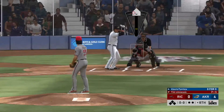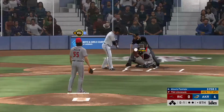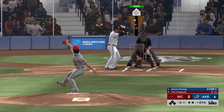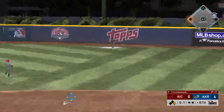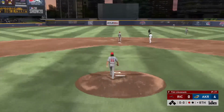Stepping in, Alexis Pantoja. He's hitless in 3 at-bats to this point. Swing and a miss that time. It's 0-1. It's becoming more and more common in today's game to see relievers like this that can run it up there close to 100 miles per hour. But it's so fun to watch. He blew it right by him there. Number 49 is there, and he'll bring this one in.